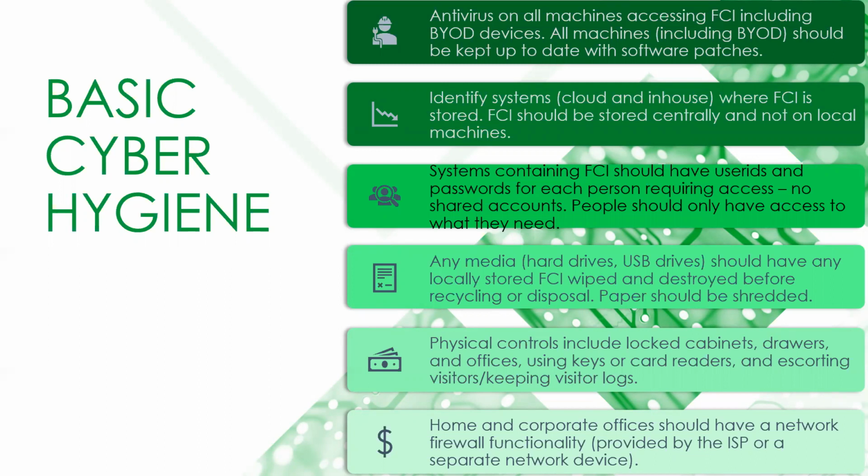You should be identifying your systems where you're storing possible federal contract information, making sure that you know where they are. Like I referred to before, systems containing FCI, everybody should have their own ID and password. You shouldn't be sharing accounts. Any media, hard drives, little USB drives that are storing FCI, they should be wiped, and if you're not using them anymore, destroyed with extreme prejudice. You can destroy it yourself, or you can send it to a recycling center. And like I said before, paper should be shredded.